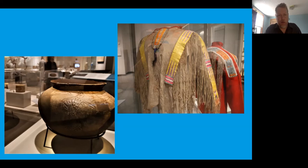And on the pot, there's a thunderer, and then also there's 4 thunderbirds at each quadrant, and in between are images of a serpent or a lightning, which are conflated, really kind of the same thing. Jim?